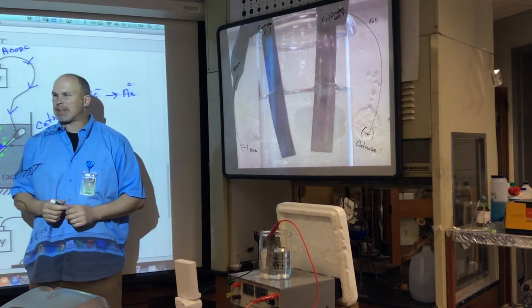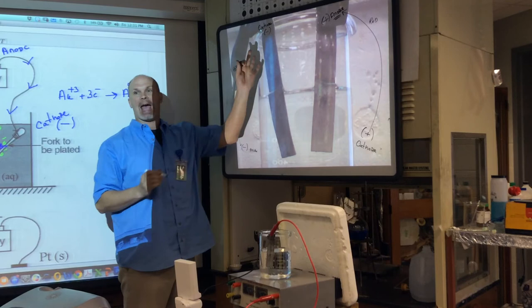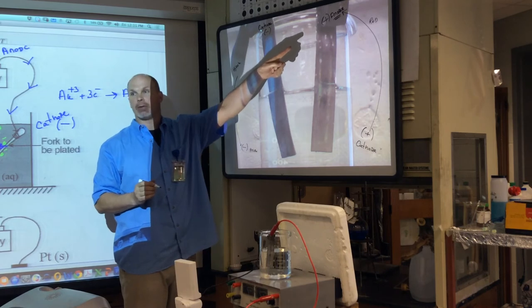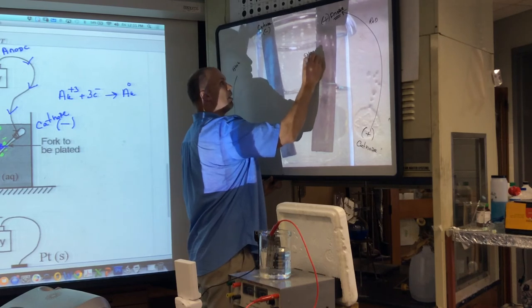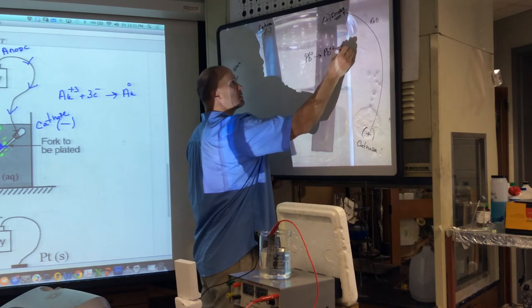Well, what do we expect to happen? Well, at the cathode, we have what? Red cat is always true. Mm-hmm. What's going to happen at the cathode? Reduction. What happens to the anode? Okay, so oxidation. So right here, I expect Pb0 to become Pb+2 plus 2 electrons.